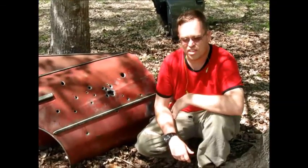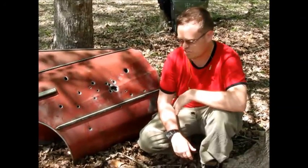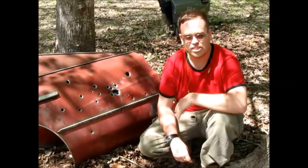Alright, so there you have it. The newer '02 Chevy Malibu doesn't stop a whole hell of a lot. The '77 LeSabre stops pretty much everything except for the biggest rounds. So, if you're in a firefight, try and use an old car.